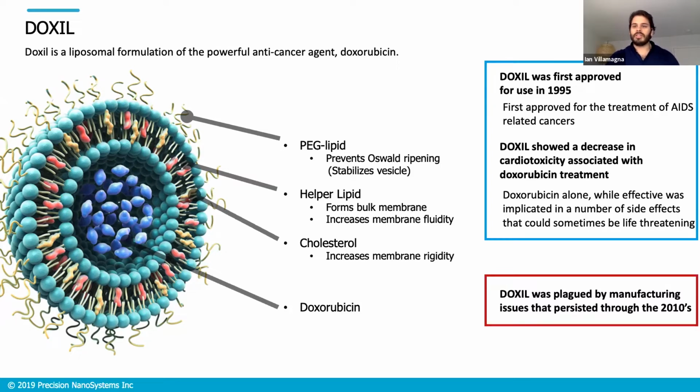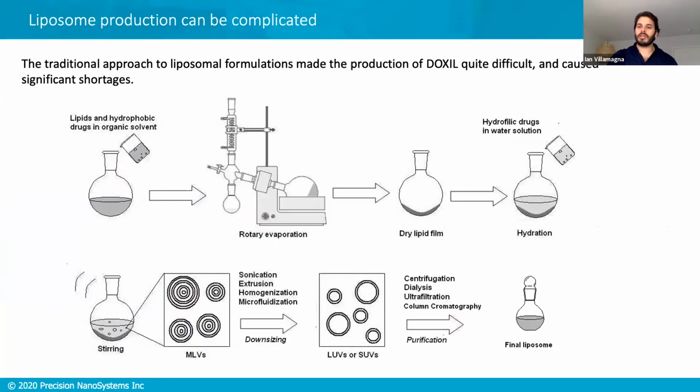If we look at the reasons why, with Doxyl specifically, we don't really know right now where that issue came from, or at least I don't. But I think what we can do is look at how nanomedicines are developed, and specifically liposomes, and we can start to get some ideas.